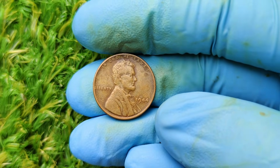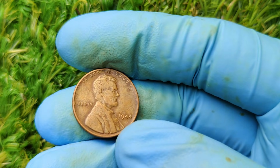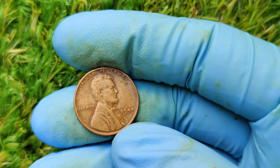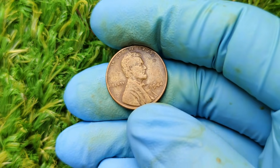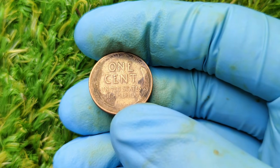Among these, the 1944 Lincoln wheat penny with no mint mark stands out as a fascinating piece of numismatic history. It is not just another old penny, it is a symbol of war-era America, a survivor of a changing economy, and in certain rare conditions, a coin that could be worth thousands of dollars to a collector today.